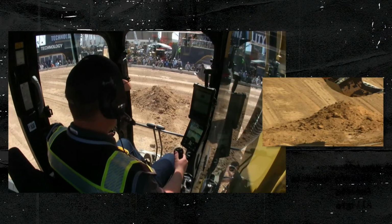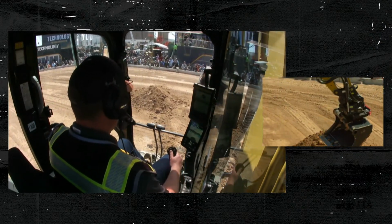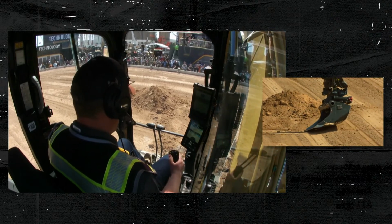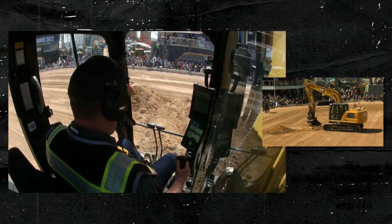Great holding power, as you're going to see Alex here start cutting in the side trenches, and his excellent holding power to be able to have max dig force regardless of the position of that tilt rotator.